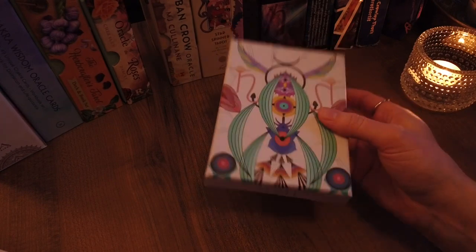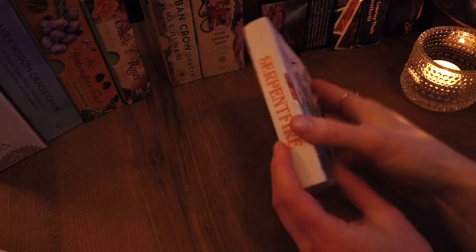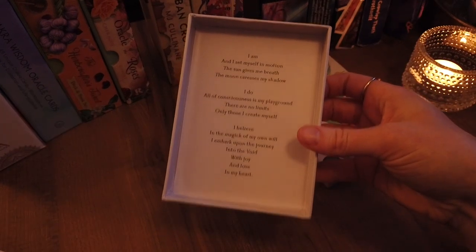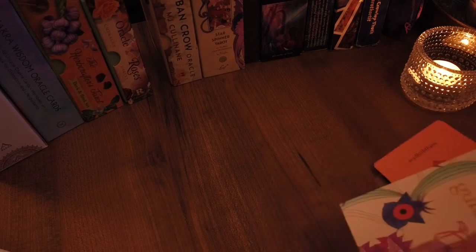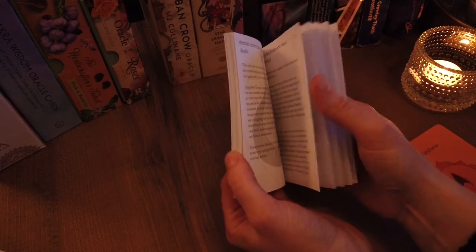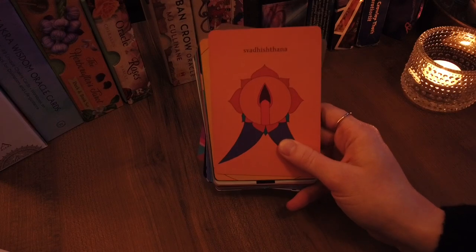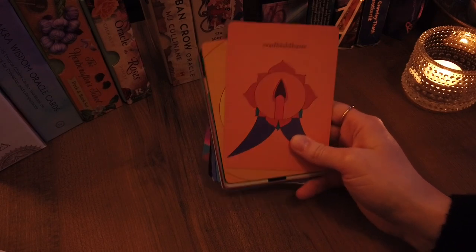And here we have the Serpent Fire Sigil Oracle cards. Also comes with a guidebook. And here are the cards. I sort of like them, but in a way they might be a bit too simplistic for me. I don't know. I feel a bit conflicted.